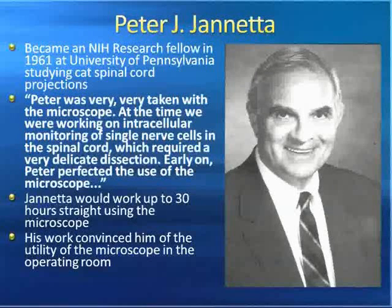And Dr. Jannetta started off his career as an NIH research fellow at University of Pennsylvania. He spent extensive time under the microscope back when it was just first introduced for delicate operative procedures. And he worked up to 30 hours straight with a microscope, and over time, this was before he was even a resident, he was convinced of the fact that the microscope was necessary in the operating room.